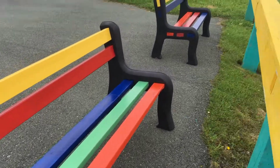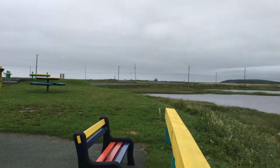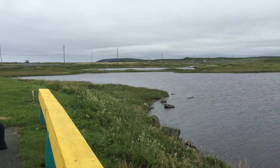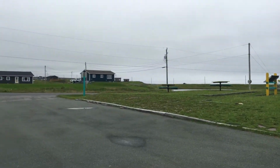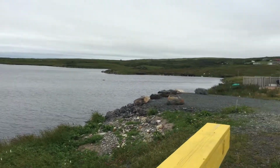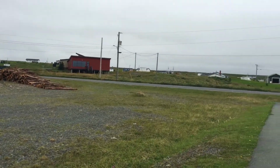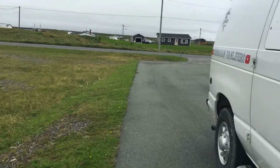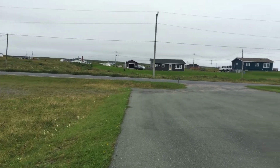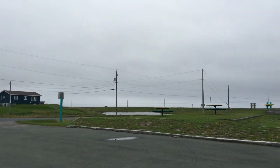Their benches are all different colors. They got the thing here that's a different color. There's another little spot over there I just noticed that we could have pulled off. But a little community there. Interpretive center right there. But yeah, like I said, we're just here for a couple hours, then we're moving on. I don't know how far we'll make it, but we'll see. A little pond there.